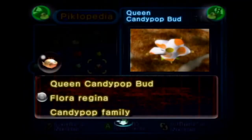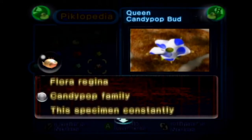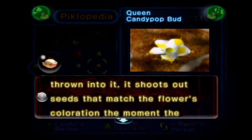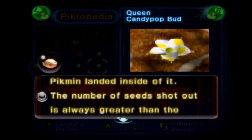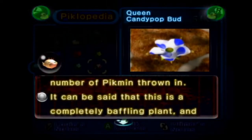Queen Candypop Bud, Flora regina, Candypop family. This species constantly changes colors. When Pikmin are thrown into it, it shoots out seeds that match the flower's coloration the moment the Pikmin landed inside of it. The number of seeds shot out is always greater than the number of Pikmin thrown in.